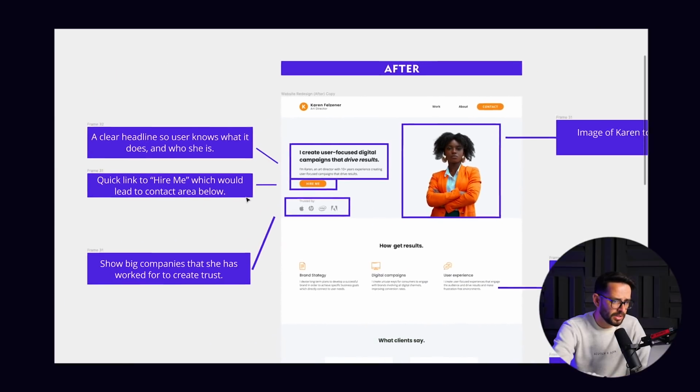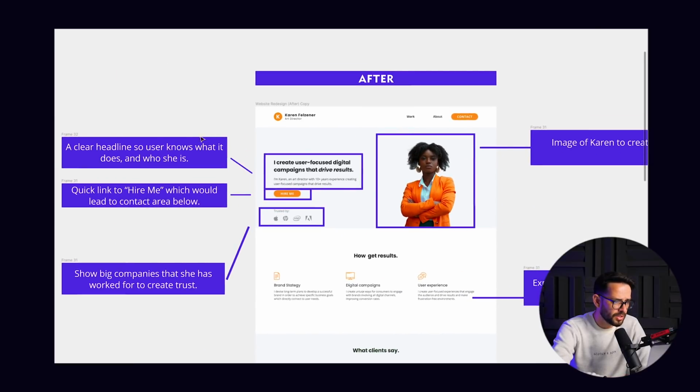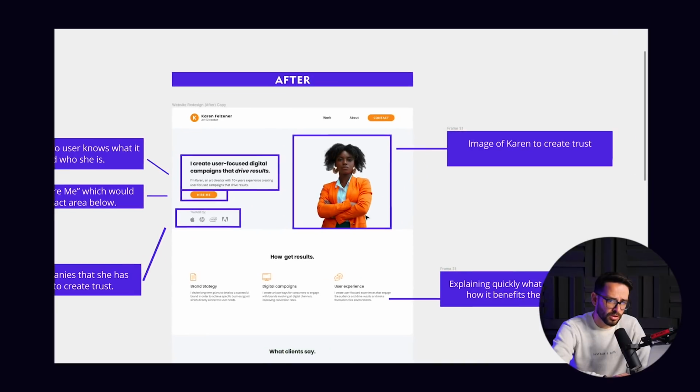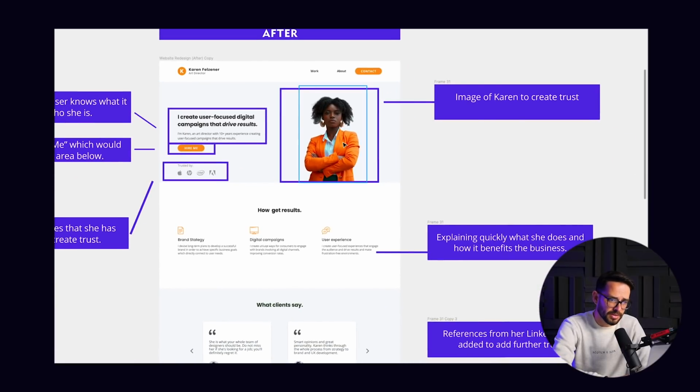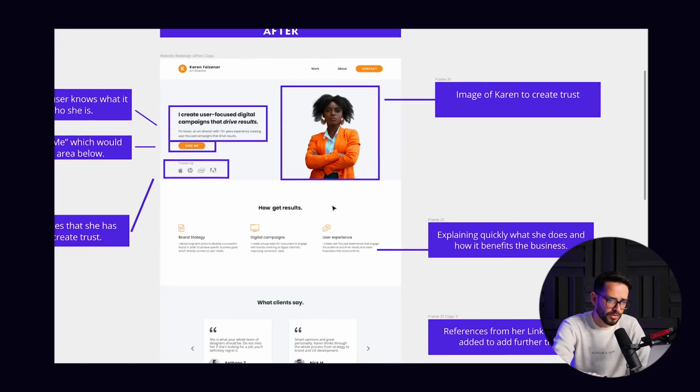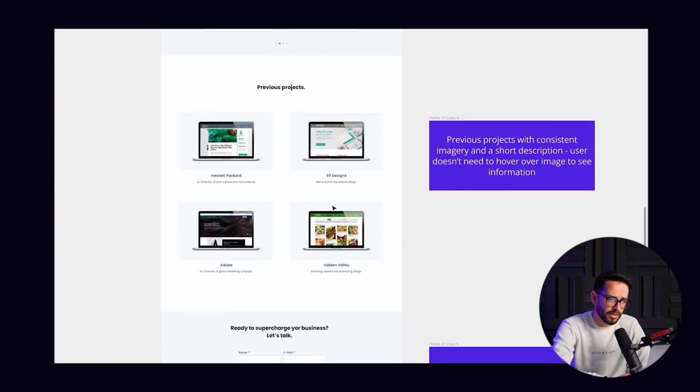Let's see how she explained these decisions. Clear headline, quick info link with hire me, logos of companies that she worked with, image of her to create trust, and the images, again, are directed with the same colors. So I do think this is a really good redesign.